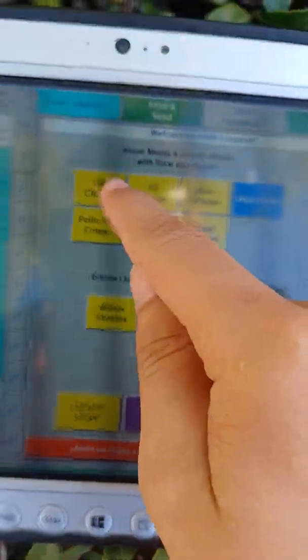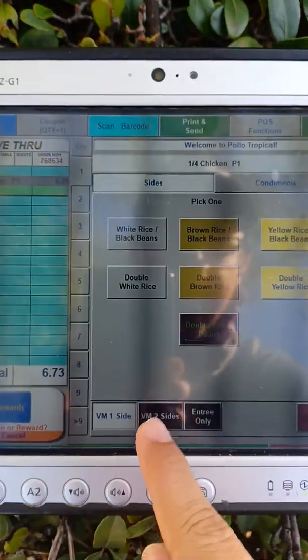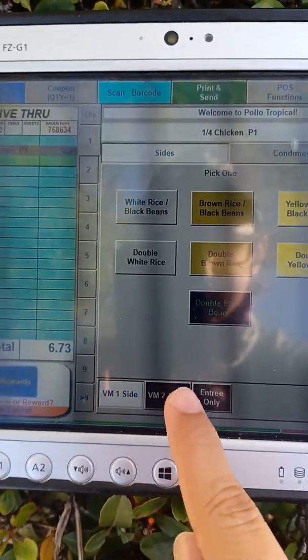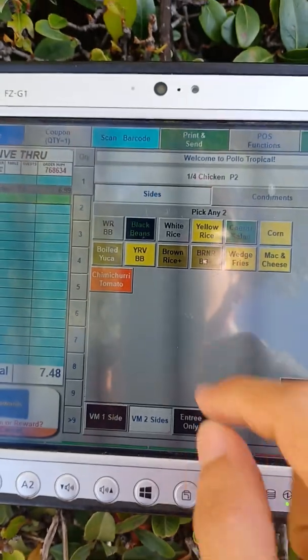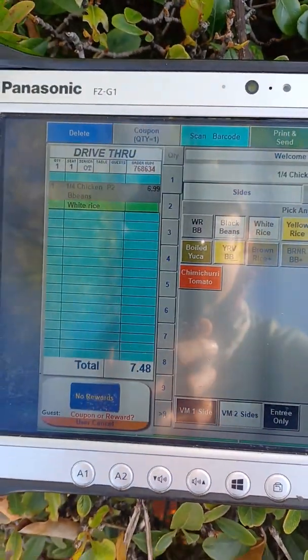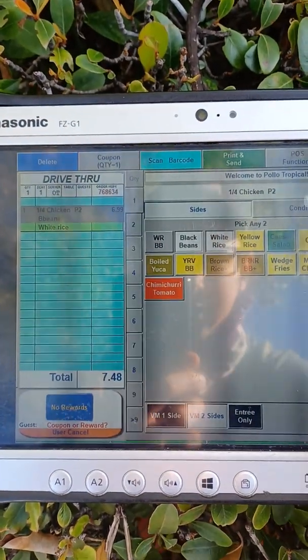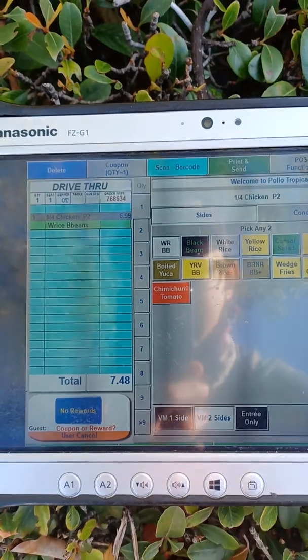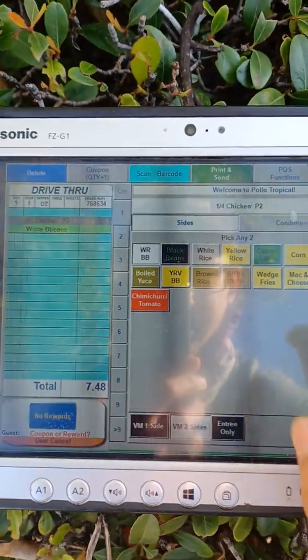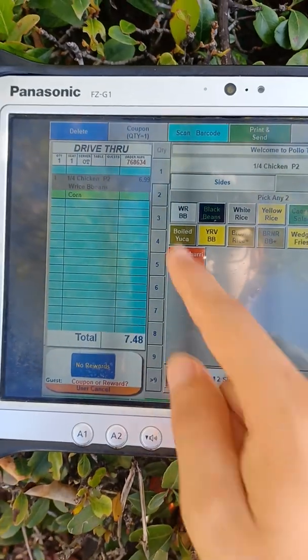So this is the meal. Let's say it's after 4 p.m. They want the two sides, so you click here. They want black beans and white rice as two sides. You see that? It's gonna be $6.99. But they could have the same thing, just like this, with white rice, black beans, and another side, as having it with two sides over here, same price.